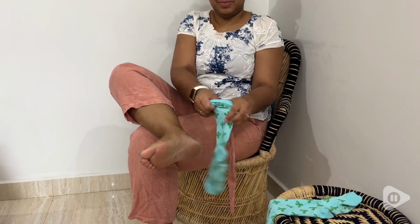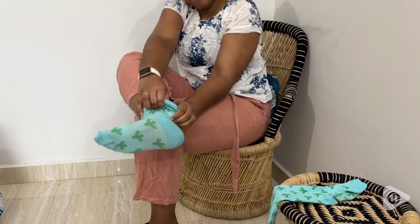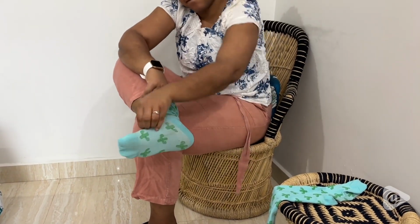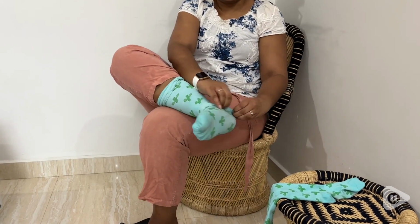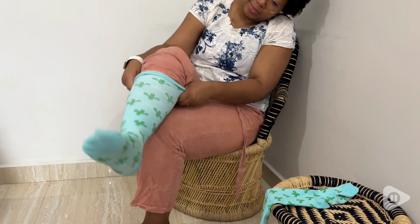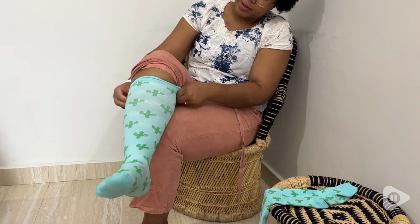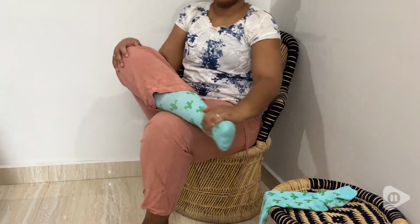Also, the stretch is perfect because I have larger calves too, but these aren't so narrow that they can't go up my curvy legs. And then they're still thin enough to where they're underneath your pants and you don't even notice them. But mostly I just love that they're fun and that they do their job. Definitely when I wear them and when I don't wear them, I see a big difference.